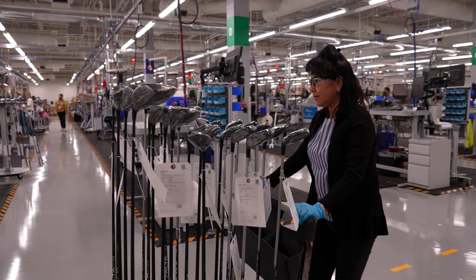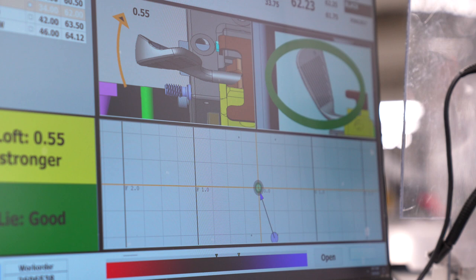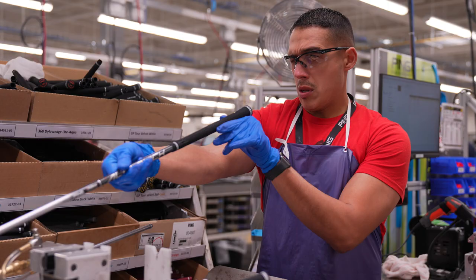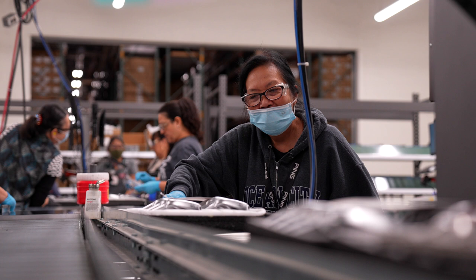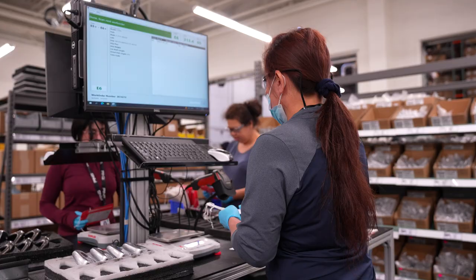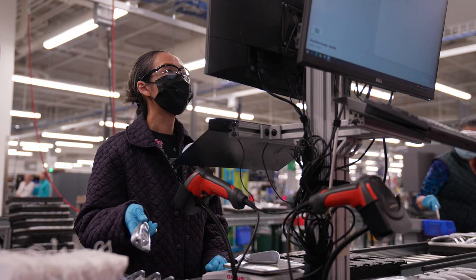It's a well-orchestrated process. No detail is overlooked as every worker plays the role of quality inspector to ensure the absolute accuracy of every specification. It all starts with a work order, which includes all the pertinent information for the individual club or set of clubs. It serves as the instructions for the club builder at every station in the process and assigns a serial number to the clubs, which is recorded in the company's database, allowing Ping to easily reference the club specifications in the future should a golfer need a replacement or want to add a club to the set built to the same specifications.